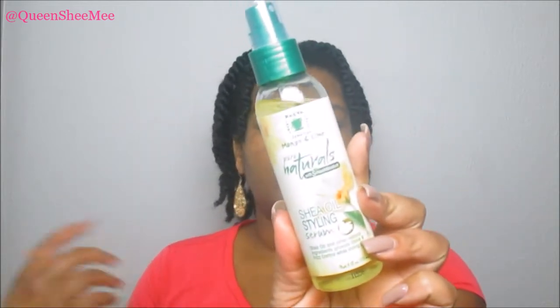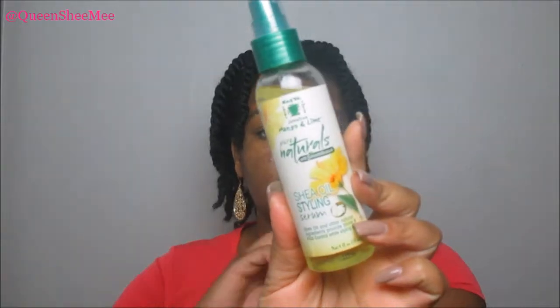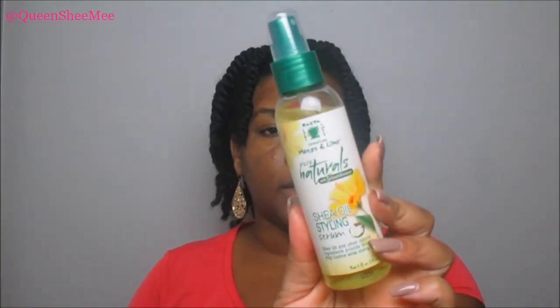So again, my hair is between 6 to 8 days old, and I'm getting ready to take my hair down. I'm just simply going to use an oil. This is from Jamaican Mango and Lime. You guys know I love them. This is their Pure Naturals with Smooth Moisture Shea Oil Styling Serum. This oil does spray out, it does mist out, and I really do like this kind of oil.